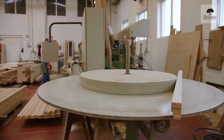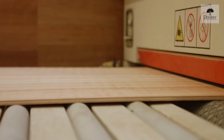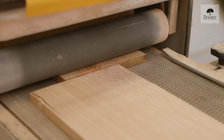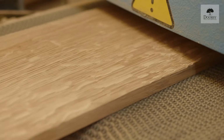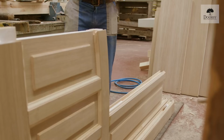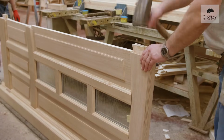Edge milling is synchronized with sanding passes to guarantee perfect right angles. Flatness sensors detect any warp or bow, and data from sensors is recorded for quality assurance. Operators review sensor logs for trends that might indicate machine wear. Any uneven spots trigger immediate adjustments by the operators.